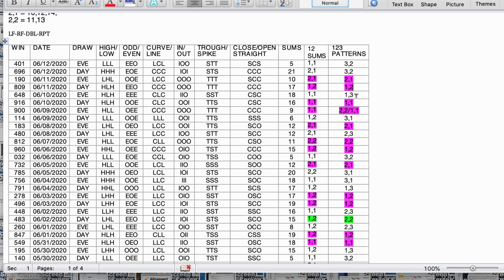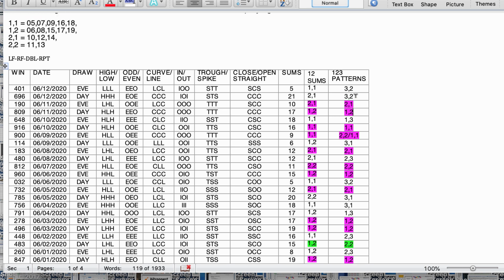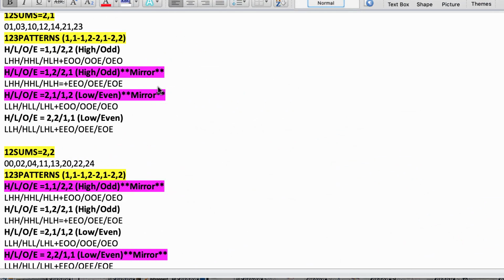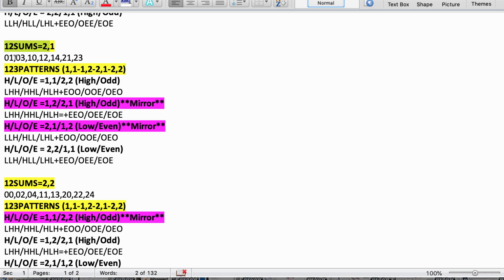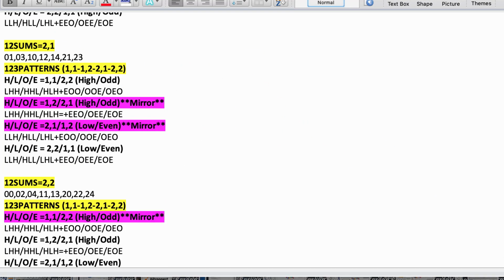Anyway, all right. So now this is where the good part comes in, and you're gonna love this. And I'm gonna go slow, so you guys don't complain that I'm going too fast. It's too complicated because this is so simple, but it is so powerful. Okay, the purple indicates when it mirrors here, just like the purple here. When the 1, 2 sum mirrors a 1, 2, 3 pattern.